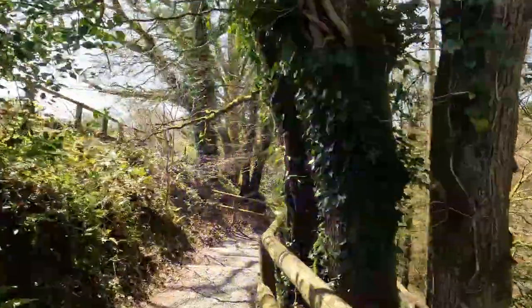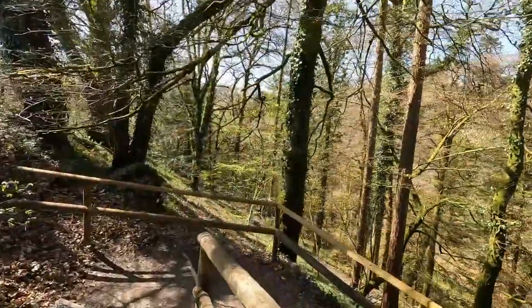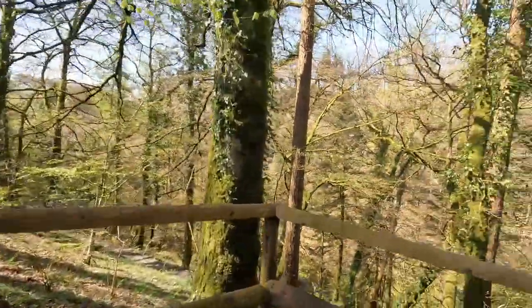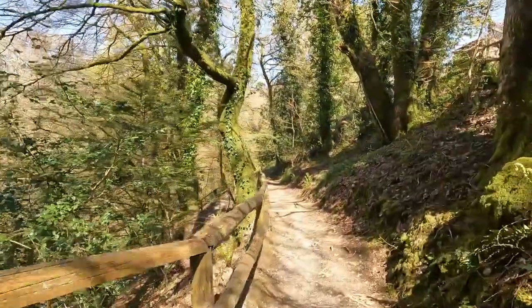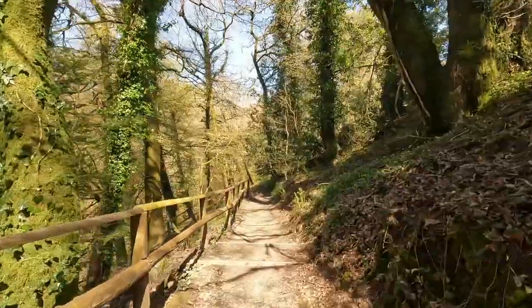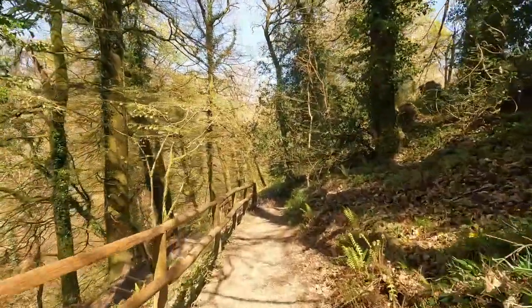Unfortunately we can't go all the way down because there used to be a path down there, and that used to go all the way back to the waterfall. So you used to do a lovely loop, but unfortunately due to the bad weather we've had, you can't actually do that. So see what happens. It's a shame really.